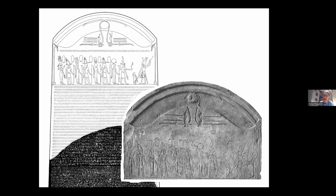He is stabbing an enemy, which is an interesting reference to an event that is mentioned in the text, namely a victory by the king over a rebellion in Lycopolis in the Delta. And Lycopolis is also the place where Shu would have conquered his enemies. And you can see it's probably not a coincidence that it's the god Shu who hands over the sword of victory to the king. And behind him is his queen, his wife, Tefnut.